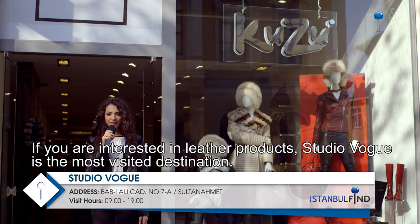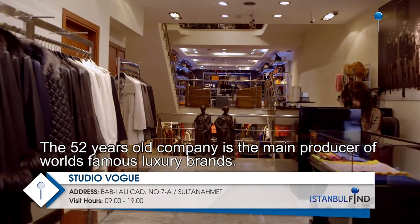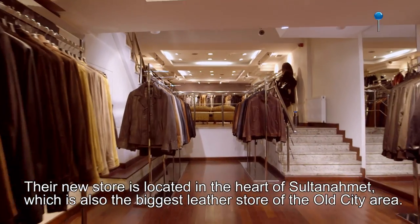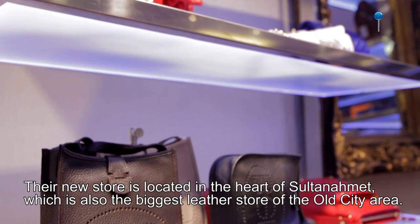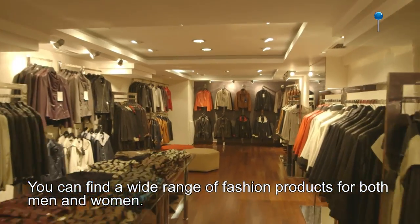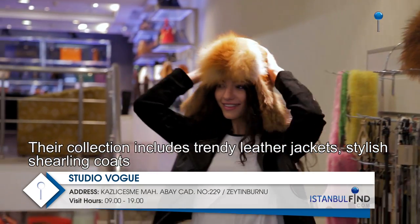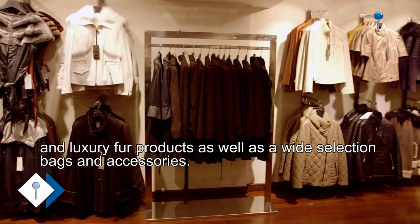If you're interested in leather products, Kuzu is a must-visit destination. The 52-year-old company is the main producer of world's famous luxury brands. Their newest store is located in the heart of Sultanahmet, which is also the biggest leather store of the old city area. You can find a wide range of fashion products for both men and women. Their collection includes trendy leather jackets, stylish shearling coats and luxury fur products, as well as a wide selection of bags and accessories.